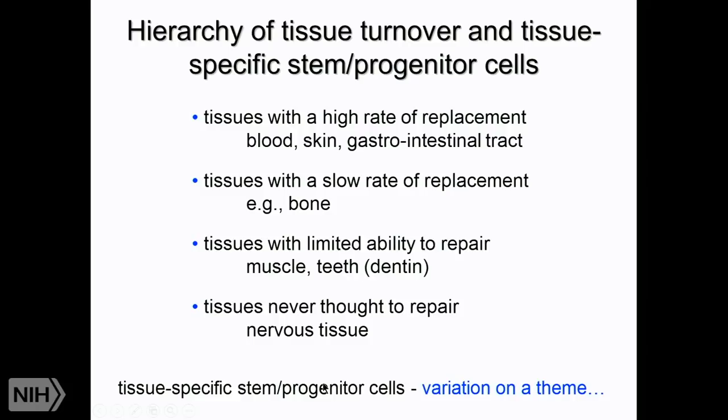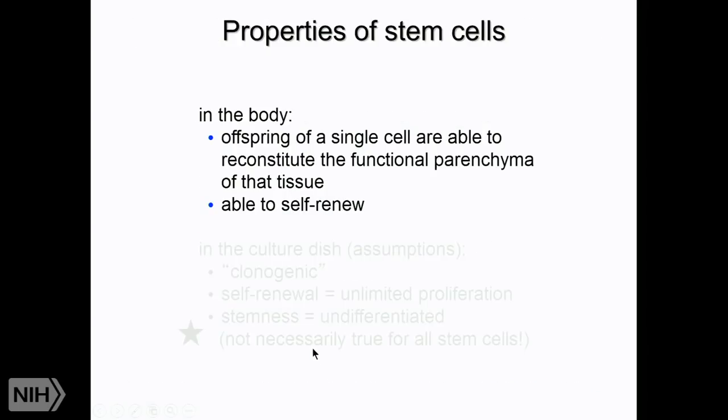However, it's not one size fits all. Stem cells are a variation on a theme. And that variation is based on the rate of tissue turnover and the specifics of the various different tissues that contain stem cells. So if you were to ask a room full of stem cell biologists what the definition of a stem cell is, you would get about 10 different definitions based on their tissue of interest.